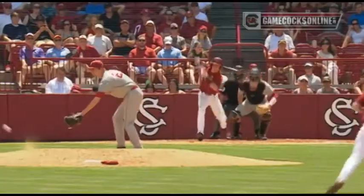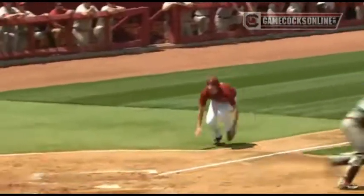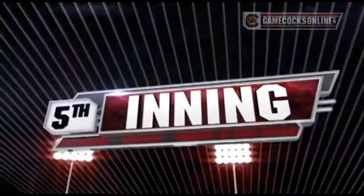Pitch on the way. There's a bouncer up the middle, a base hit. That's going to be a run for the Gamecocks. The throw is going to come home, but it's not nearly in time. And on the throw home, taking second base, Jordan Gore.